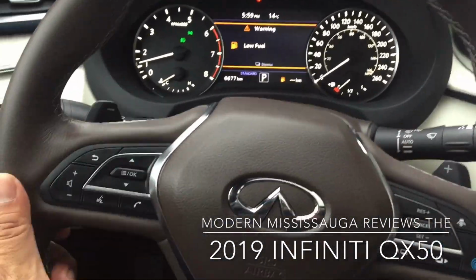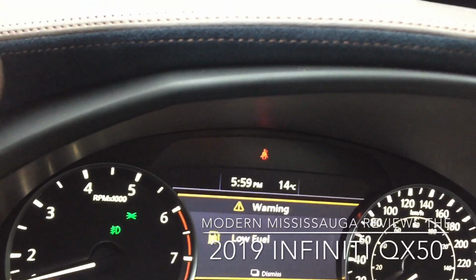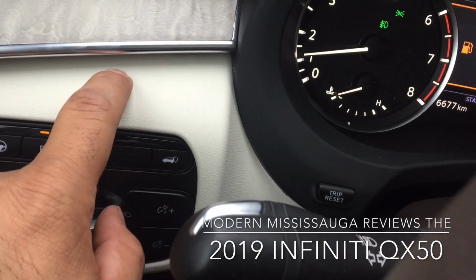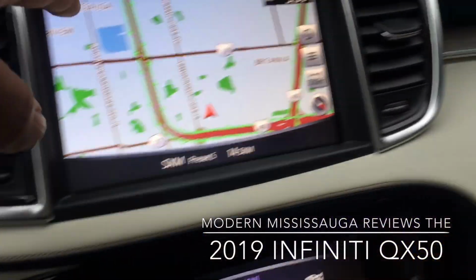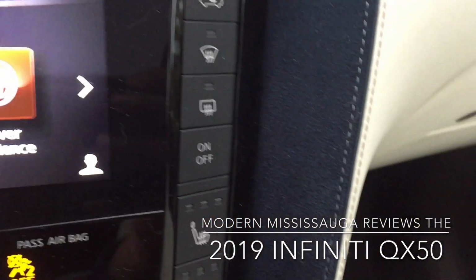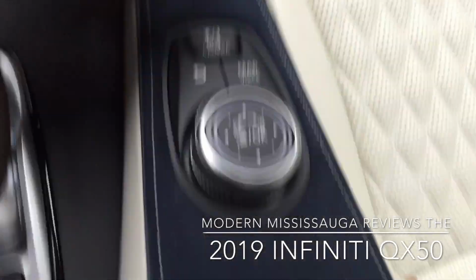So there's your beautiful brown steering wheel, and more of the blue suede right there. Brown leather still carries on with the triple stitching, a little bit of an accent piece there, and the white right there as well. And it goes on and it flows all the way through, right there as well for the blue. The gear shifter is brown, and the trim down the middle is blue.